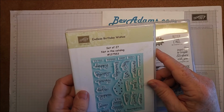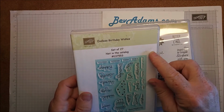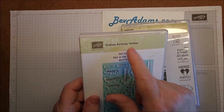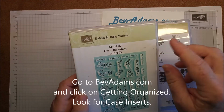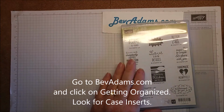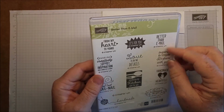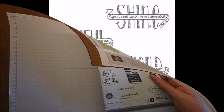When these stamp sets first came out, they came out just in a plastic bag, and I've got case inserts. So if you have Endless Birthday Wishes from back then like I do, I've got the case insert so you can have it in your regular case. But then they started coming out in regular cases, like Better Than Email. Yeah, these are in the catalog now.